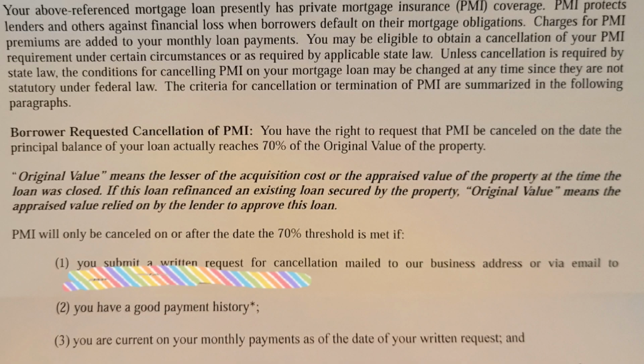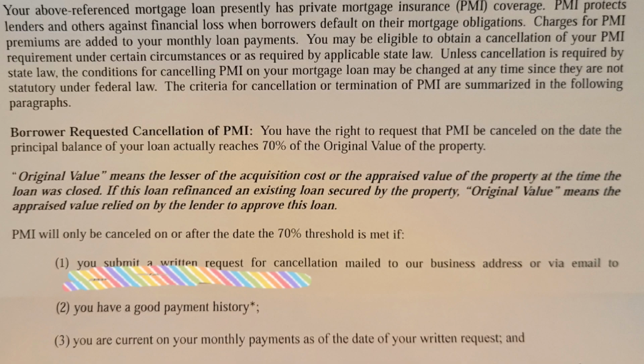Your above referenced mortgage loan has private mortgage insurance. It protects lenders and others against financial loss when borrowers default on their mortgage obligations, which is what I already explained to you guys. Charges for PMI premiums are added to your monthly loan payments. You may be eligible to obtain a cancellation of your PMI requirement under certain circumstances or as required by applicable law.